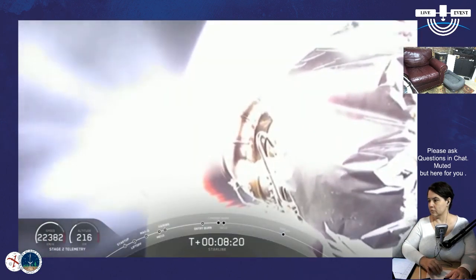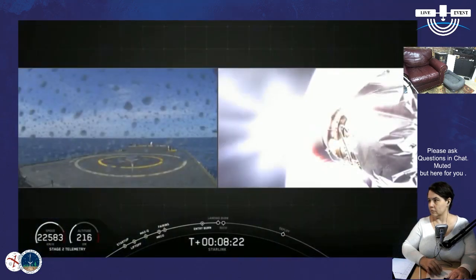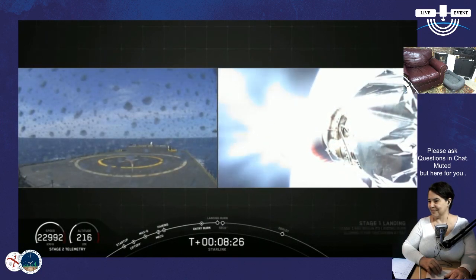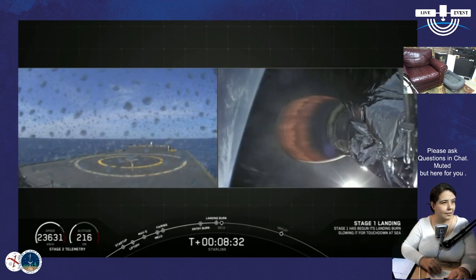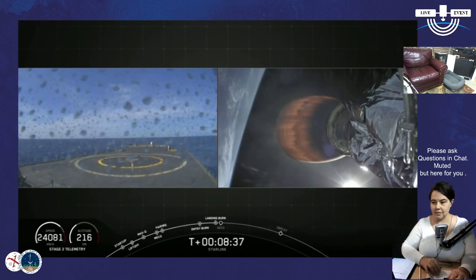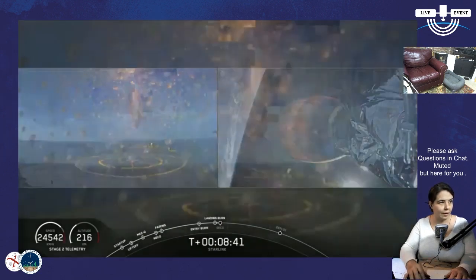Stage 1 landing burn startup. Entering terminal guidance. All right, that landing burn has started. Let's see if we can see the plume in the view from the drone ship. Stage 1 landing leg deploy. Stage 2 FTS is safe. There it is.